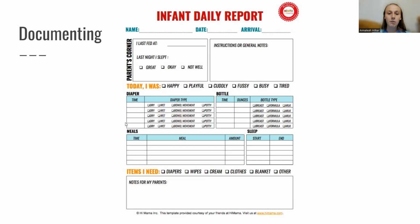So again, you'll write down the time that you checked them, and then you'll mark whether they were dry, wet, or had a bowel movement. If they were wet and poopy, you'll mark both. And then for your kids who are 2 and under, if they're potty training, you'll write down if it was on the potty or not.